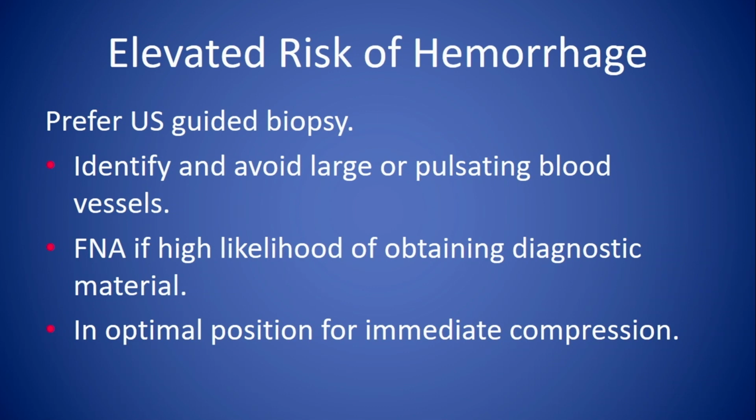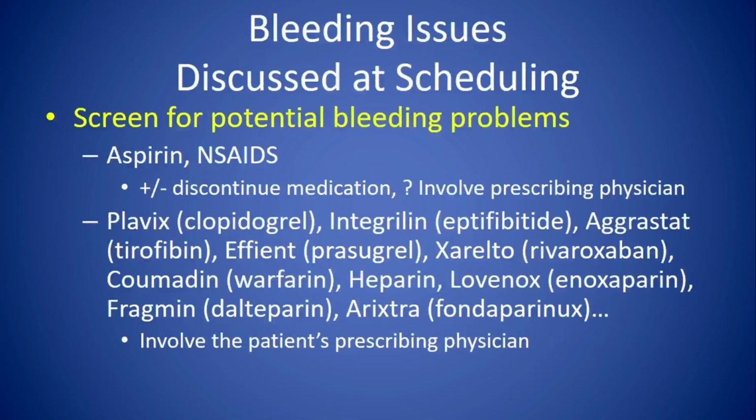They're lying there, and you can lean on that breast. Whereas in an MRI or a prone stereo table, they're hanging. And I think that helps the bleeding somehow. And then you have to flip them over, and then they're not in a great position. But with ultrasound, you know exactly where you did the biopsy, and you put your hand over that. So that's my preference.